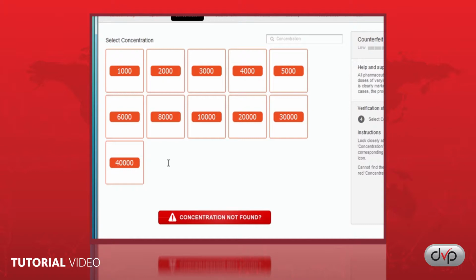The carton shows that this is a pack of ePrex 4000. Therefore, 4000 is the concentration. You should select the 4000 icon shown on screen.